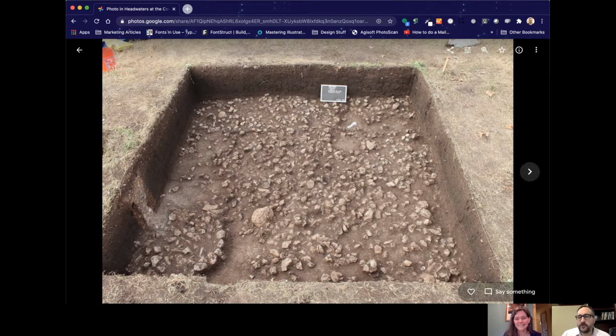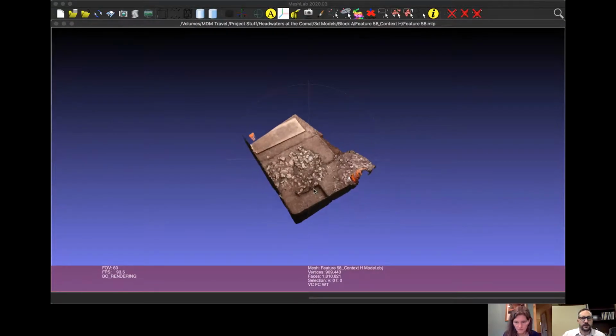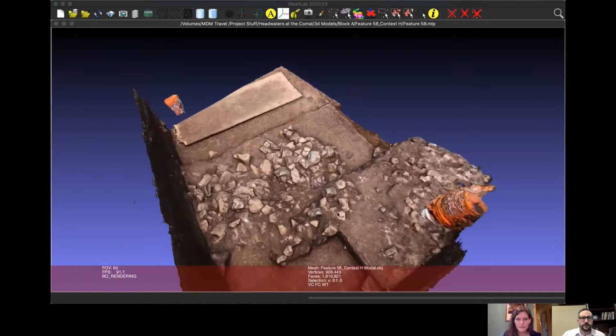Okay. Let me bring up an example of a 3D model of one of those larger features, so you can see what we're talking about a little bit closer. This is one of the larger features. This is feature 58.